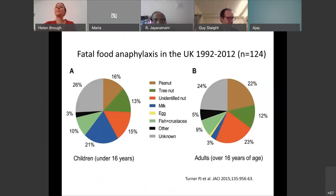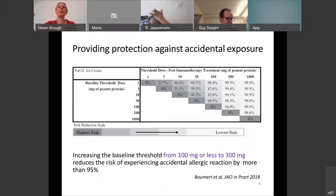It's just the evidence to show that although in adults, the people who have fatal food anaphylaxis are mainly due to nuts, in children, in blue, you can see that 21% of deaths were due to milk. And there have been some other cases in the media of things like meat being based in milk and teenagers dying from this when they eat in restaurants. So we know that if you do immunotherapy, it can protect you against accidental exposure so that you don't react. However, it's not without its own risks, and it is something not suitable for all patients.